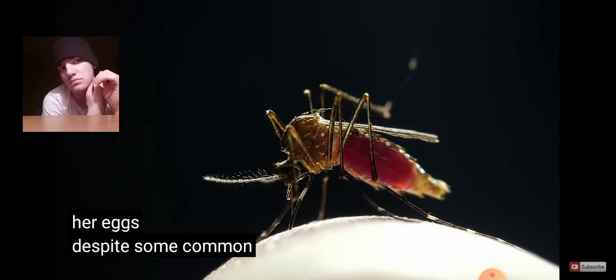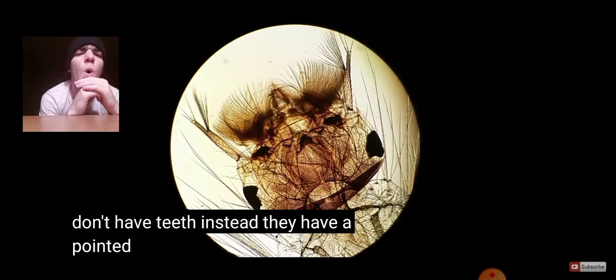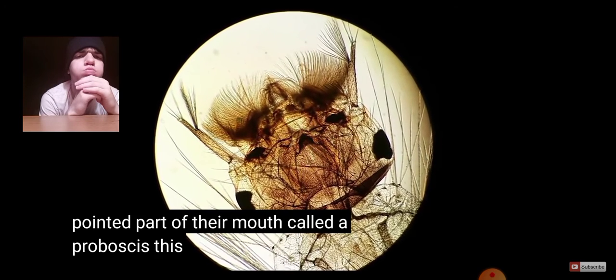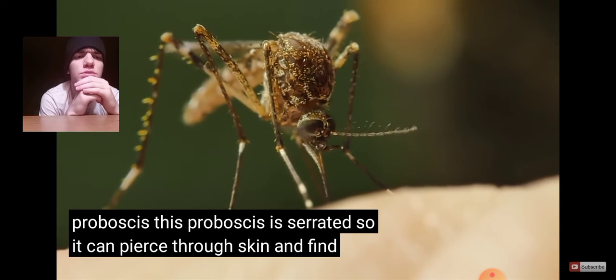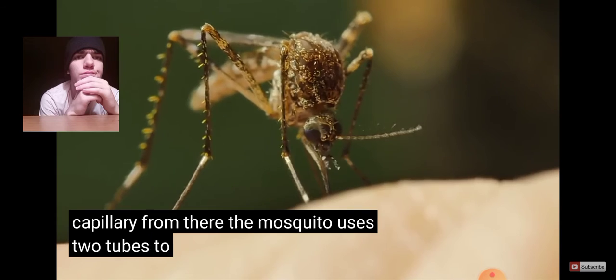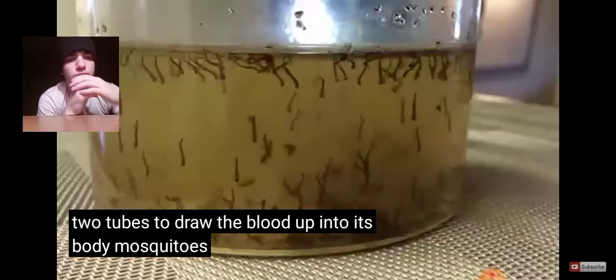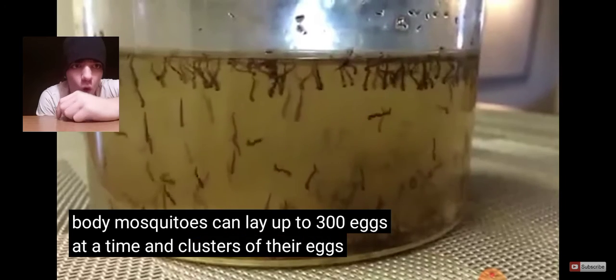Despite some common beliefs, mosquitoes don't have teeth. Instead, they have a pointed part of their mouth called a proboscis. This proboscis is serrated, so it can pierce through skin and find the capillary. From there, the mosquito uses 2 tubes to draw the blood up into its body. Mosquitoes can lay up to 300 eggs at a time, and clusters of their eggs are called rafts.